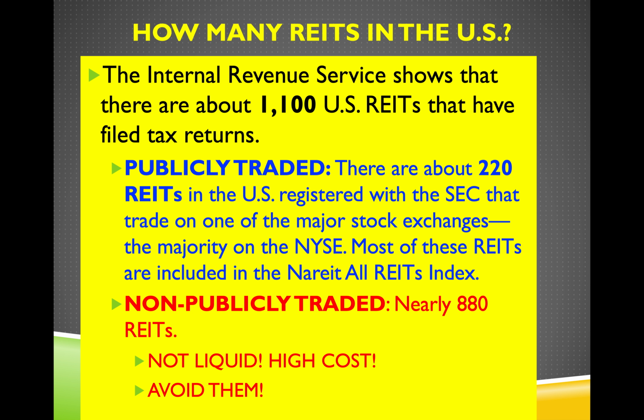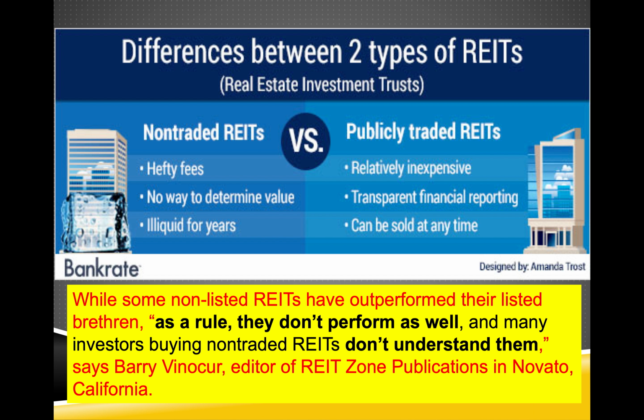They're not very liquid and they're very high cost relative to publicly traded REITs on average, and generally you should avoid them. So you have these two different types of REITs, publicly traded and non-traded. Publicly traded REITs can be relatively inexpensive. When they're publicly traded, they have to file annual reports, and you can sell them on the stock exchange. But non-traded REITs, if you buy into them, in order to get out of them, you basically have to have a buyer for them.